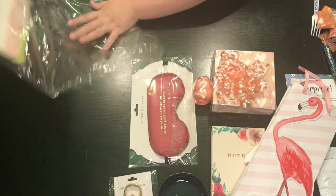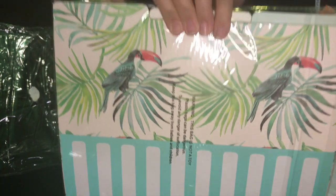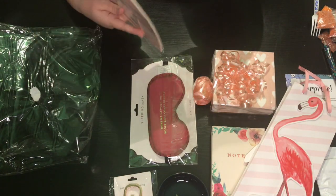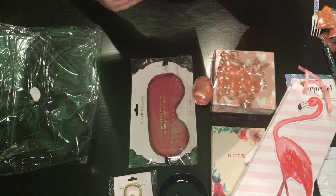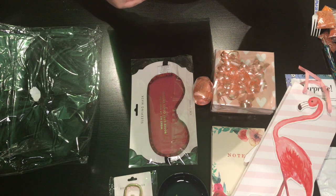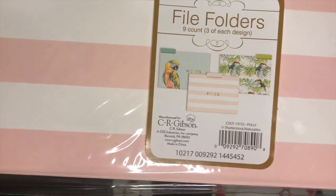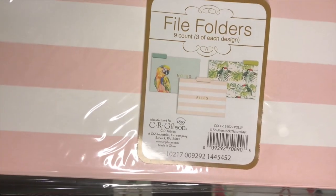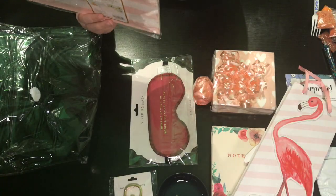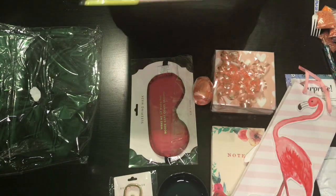And then, last but not least, are these file folders, right? You get 2 of each kind. They have the little labels on the back, and then you can see below there's one that says files, one that says notes, one that says list. Right there you can see there's a parrot, there's lines, and then what is that? Toucan? Is that a toucan? I keep thinking Fruit Loops.